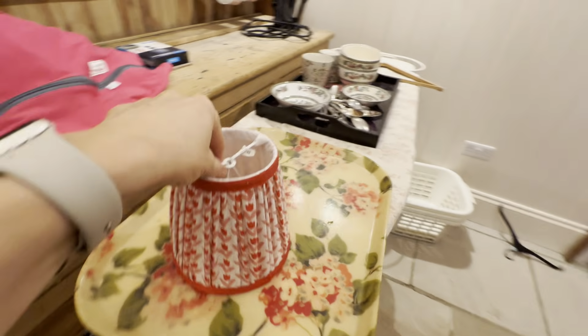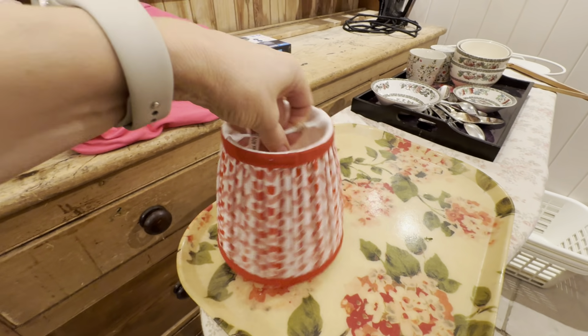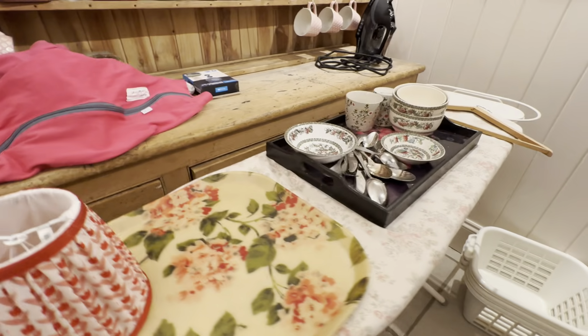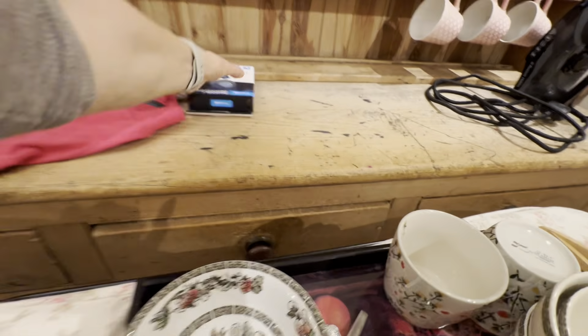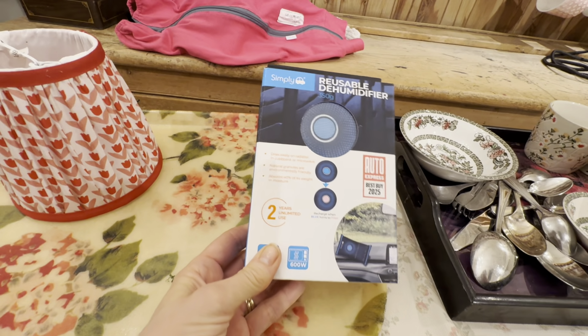I picked this up at a charity shop at the weekend. It's a really inexpensive little lampshade. I got it for 50p, but it's so cute. I just need to find a little candle lamp now for it to go on. I've got some crockery that's going across to the barn. What else have I got in here? Dog coats.